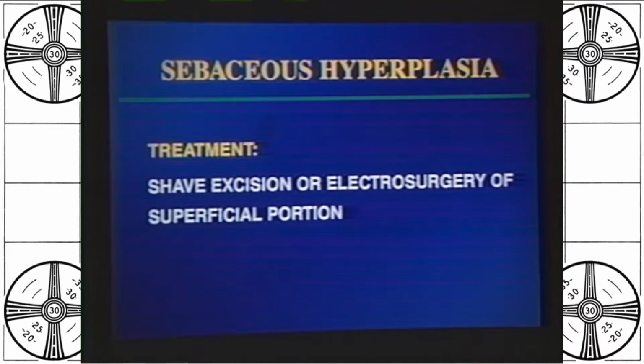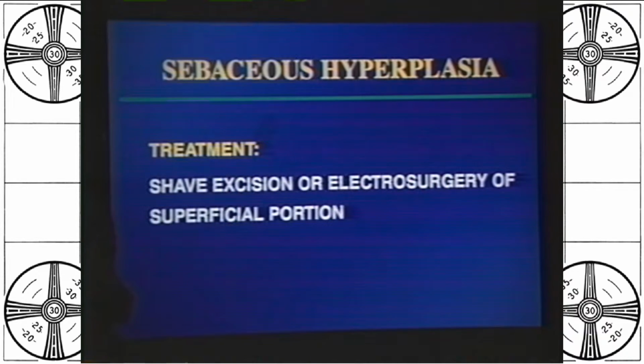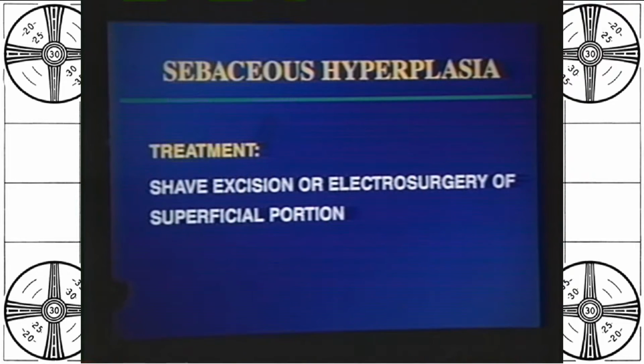As far as treatment is concerned, if people want them treated, you just shave them down. Sometimes you can electrodesiccate them. Sometimes you can apply liquid nitrogen. To be honest with you, I've not been impressed with any treatments.